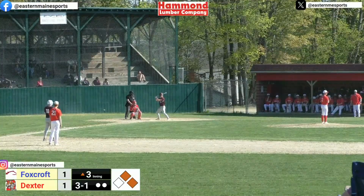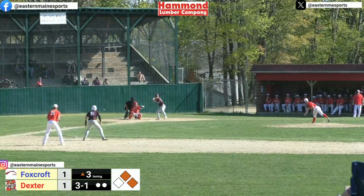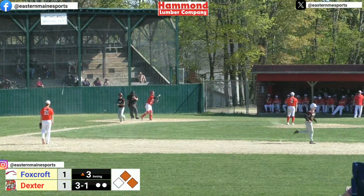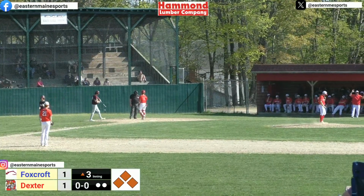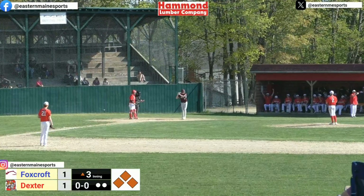Big spot here as the Ponies get a runner in scoring position. Gaw looks in, he fires. Ball 4, so now the bases are loaded with Calvin Landry up. So runners at first, second, and third. Again, another walk, so that's 3 walks in a row here.